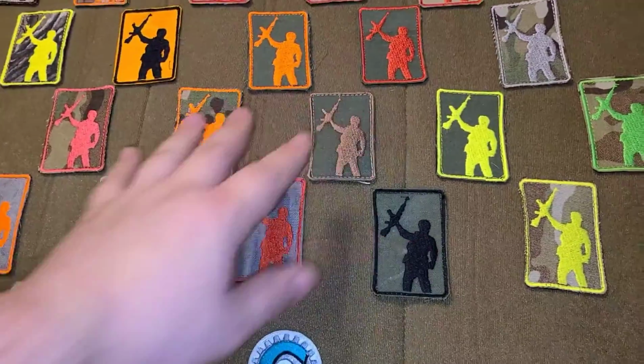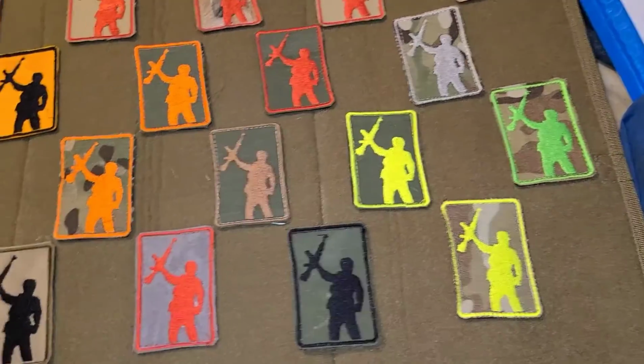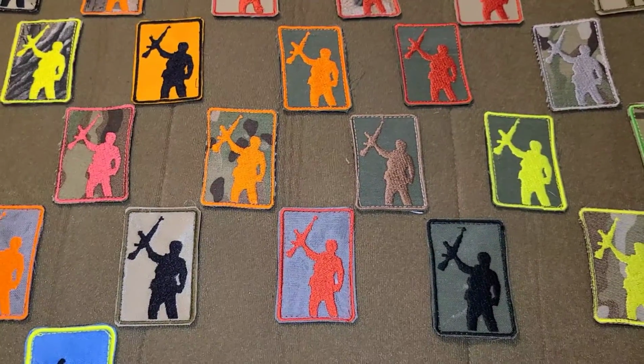A lot of these patches can still be found over on the Gear Website store if you want them. I believe they are 1984 on there for the movie Red Dawn, because it came out in 1984.